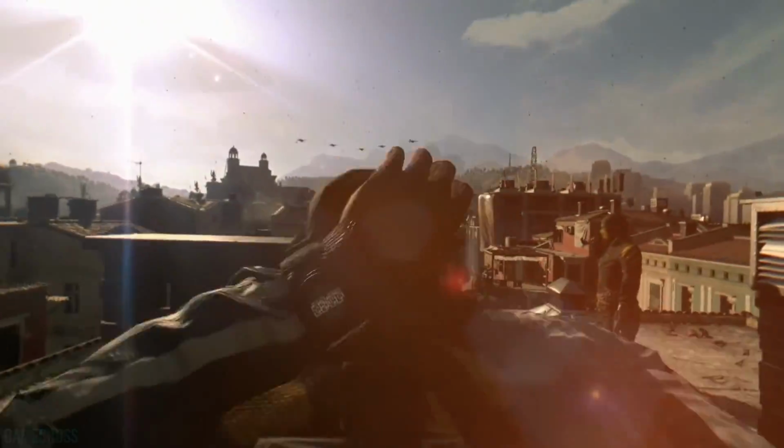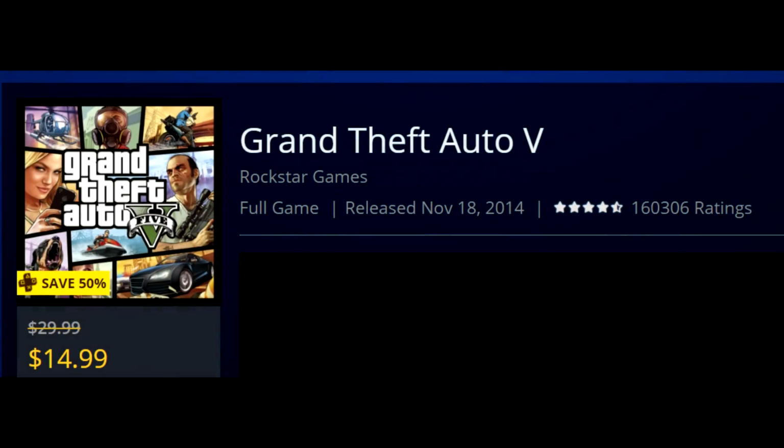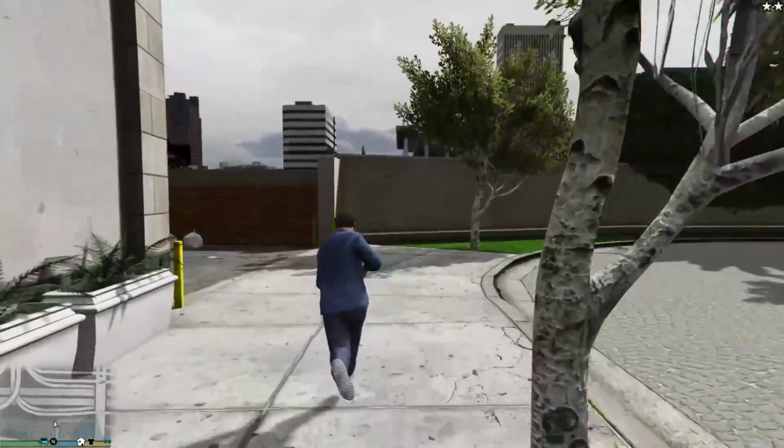Moving on from that, let's talk about a game that some people have bought twice or maybe even 3 times, Grand Theft Auto 5. It is 50% off for $14.99. This was a game that held up in value for so long. It was $59.99 until earlier this year, where it finally had its MSRP drop to $29.99 ahead of RDR2's release. Now discounted to $14.99.